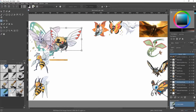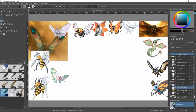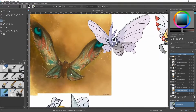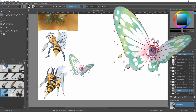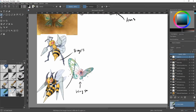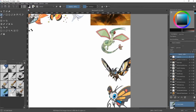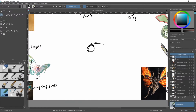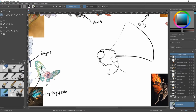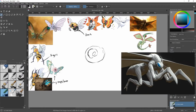Okay, so we're looking at all our references here. Most importantly, we're looking at wings and wing types. As you can see, we've got G-Max Butterfree there, which is pretty much Mothra already. Looking at Beedrill for the stingers. We're looking at the arms on Ninjask because Mothra has little spiky legs in the front. I think we also looked at Scyther to give us that sort of praying mantis.